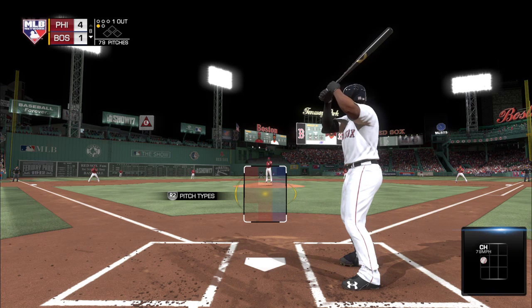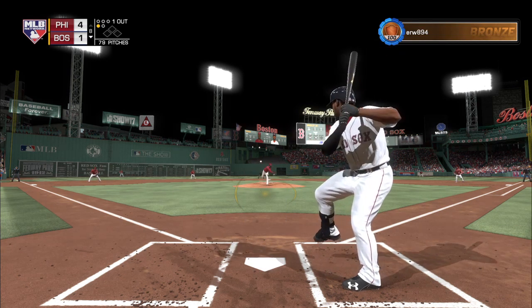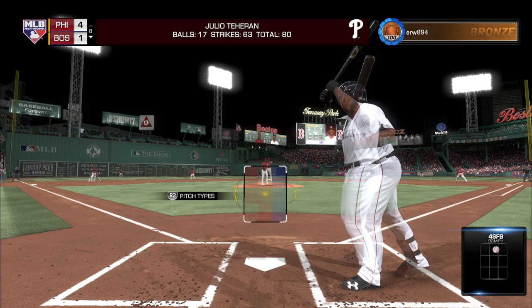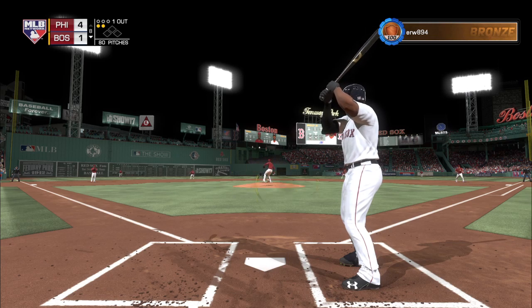Comes on with one gone here. 0-1 pitch on its way. Takes a high fastball for a strike. Eighth inning, 4-1 is our score.